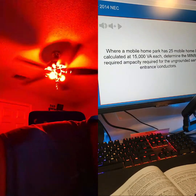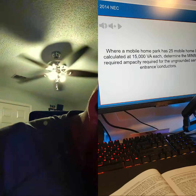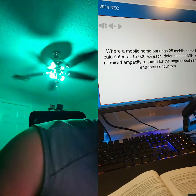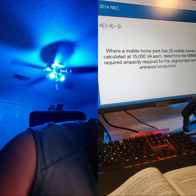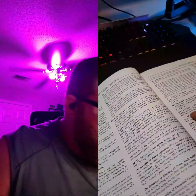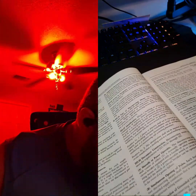So here's rating, grouping, location. One family shall have not less than 100 amps. 225.39(C). Right there, 225.39(C). Why'd you jump back to 225?